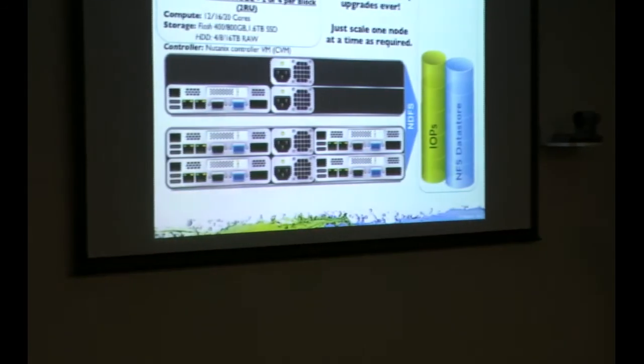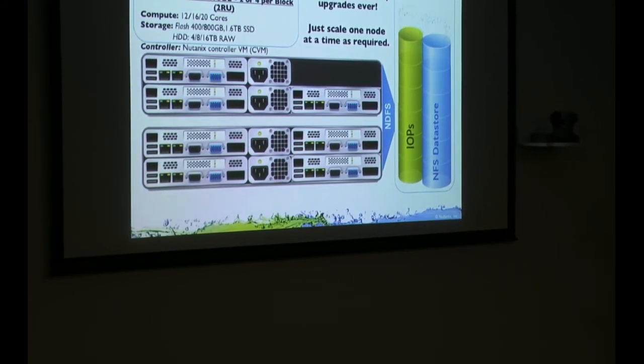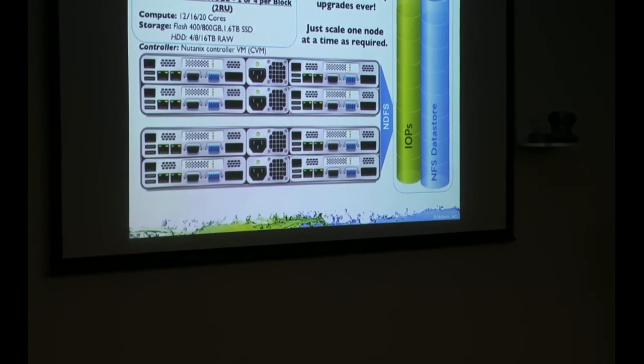From a scalability perspective, if we start with 4 nodes, so this is what the back of one of our blocks looks like, you can see we've got an amount of IOPS and an amount of capacity. As we scale another node, we actually increase linearly both performance and capacity. And we keep doing that as we keep adding nodes. So you don't get to that point where you drop off either performance or capacity.